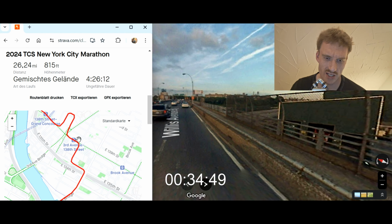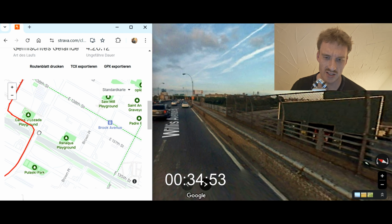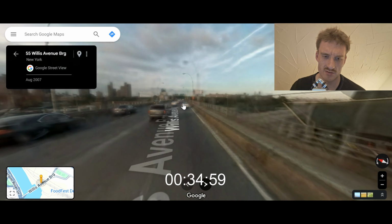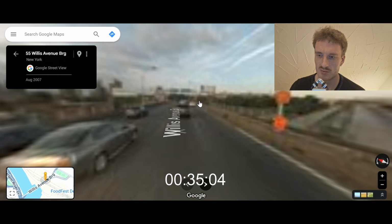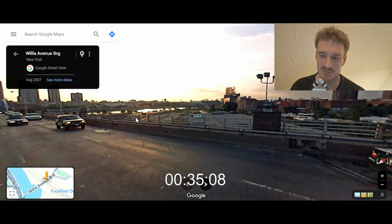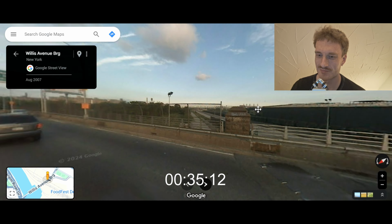I guess I need some street names. So there's a railway, yeah, okay. And this is East 135th Street, after the railway. Man, in 2007 everything looked a bit miserable, huh? Oh no, the sun came out.